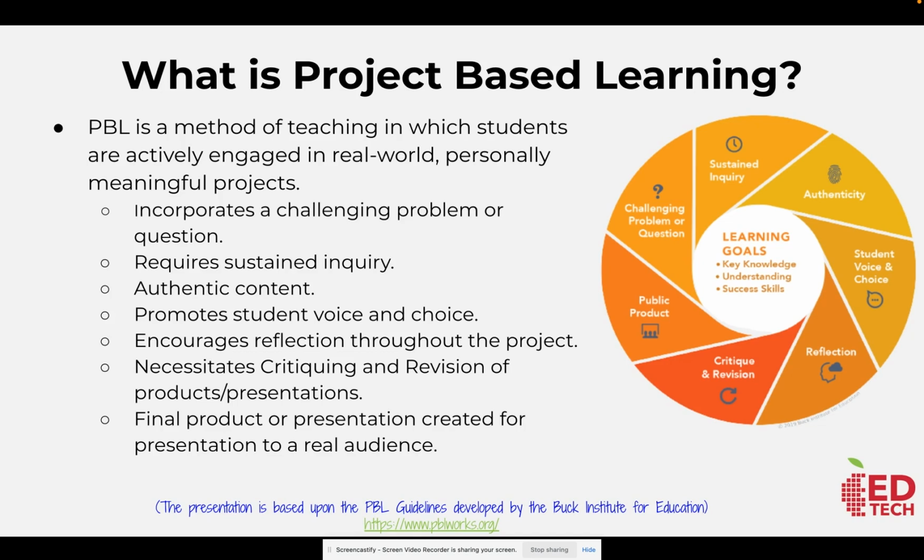I should mention that everything that I'm going over today is based upon the PBL guidelines developed by the Buck Institute for Education. If you go to www.pblworks.org, you can sign up for a free account with the Buck Institute. They are not the only group out there doing project-based learning, but they are one of the most highly regarded, and they are the organization that I have learned all of my knowledge about PBL through.